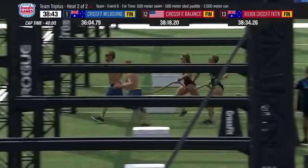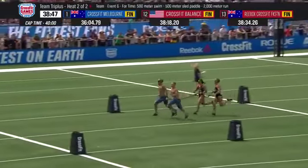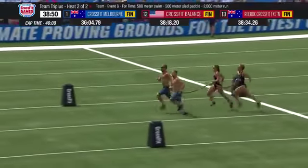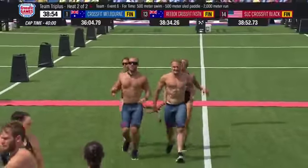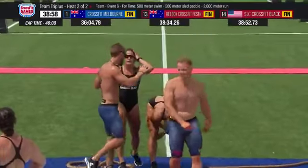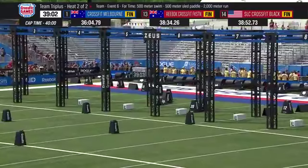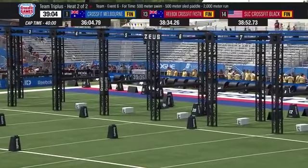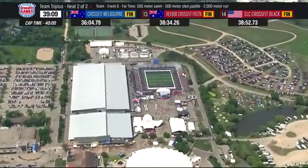So we got 13 teams that have beaten the time cap. We'll have a few more, as we're just over a minute away from the time cap. 9 finished in the first heat of the team Triplus. Salt Lake City CrossFit Black in at 38-52, while Melbourne gets the heat win. They finished 5th overall unofficially in the event at 36-04.